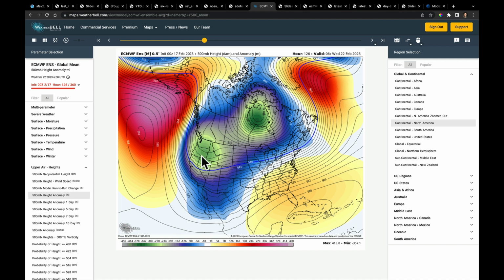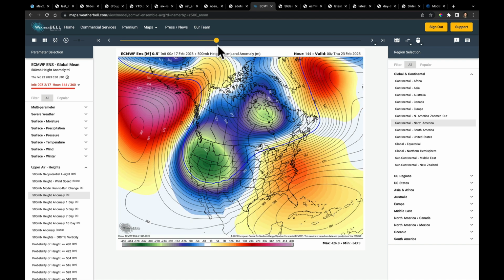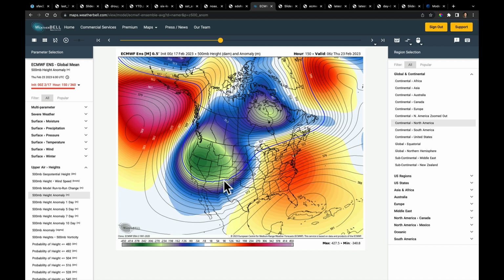trough develops over the west, and it's got a tilt on it that's going to eject a system late next week out into the Plains. It's going to have to run over that dominant southeast ridge, setting us up for a very active next week.